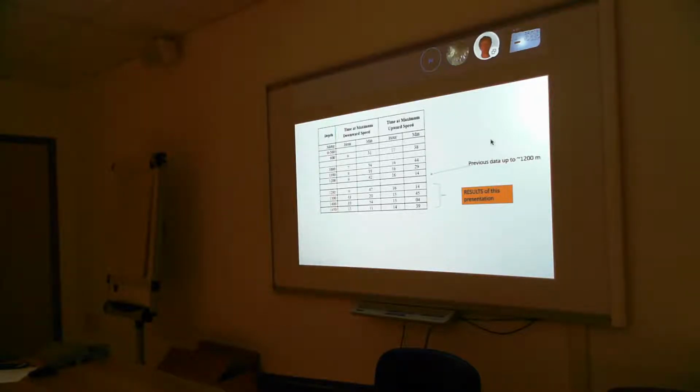But now I have some more data that go further down. So we have some ADCP measurements and they go this way. All this is in red because this is very obvious, and I'll show you why.